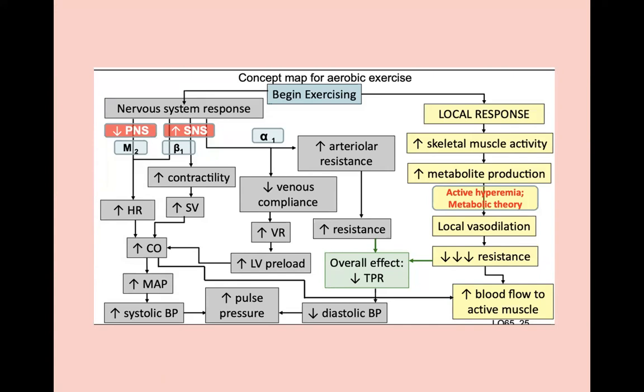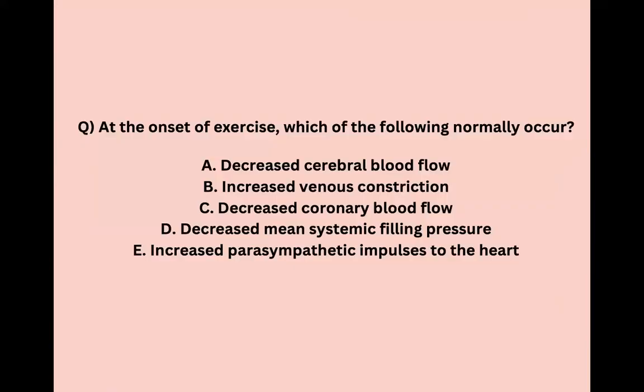That was a lot. Now we'll move on to questions. So you guys can pause this and read it at your own pace, but I will keep on explaining them, okay? Because this is a recorded session. At the onset of exercise, which of the following normally happens? The answer here is B, increased venous constriction. So like we said, we have sympathetic activity firing. This causes constriction at the level of arteries and veins both. When you constrict the veins, that blood will go back to the heart, okay? So this is the first question.